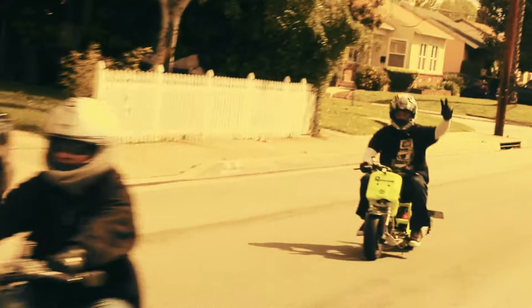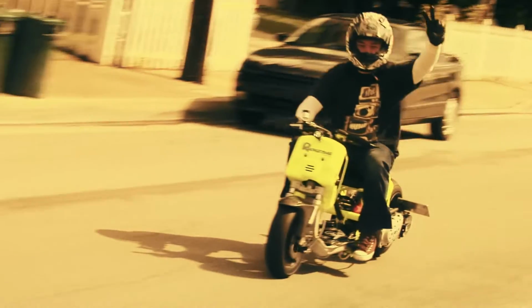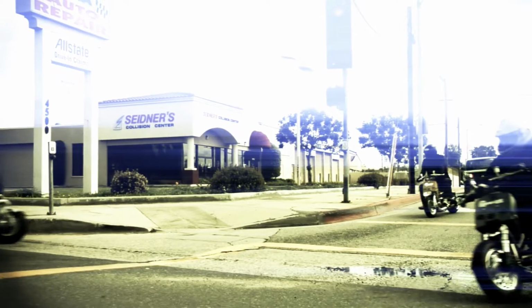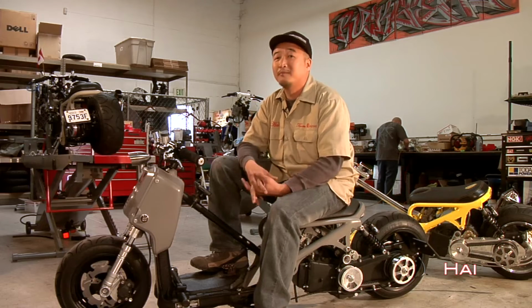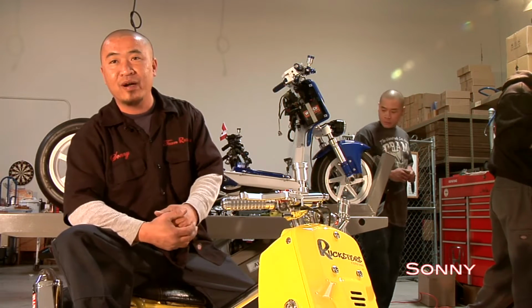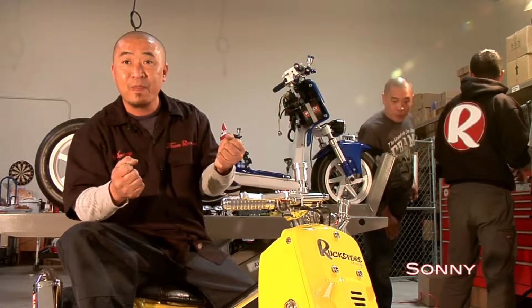It's fun. It's more user-friendly. I'd never ridden a motorcycle before. I don't know how to ride a motorcycle. And when I rode one of these, it was fun. Just straight up fun. Rucksters, that's different. I've never experienced a bike scene before. I've always felt safer in a car.